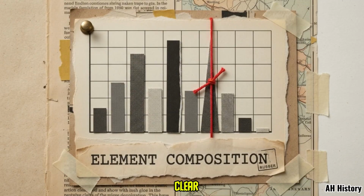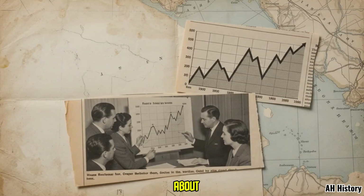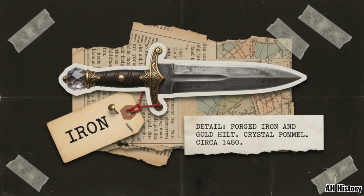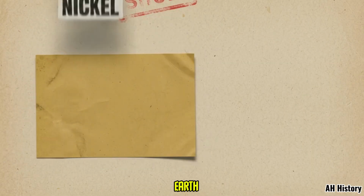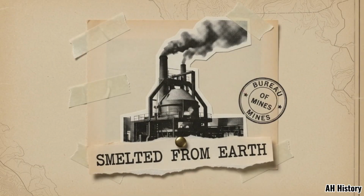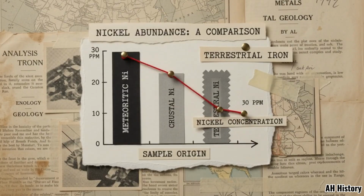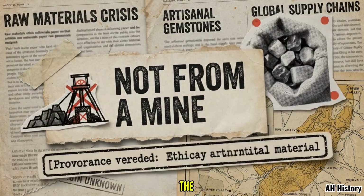The results are clear. The blade contains iron. It also contains about 10% nickel and about 0.5% cobalt. That signature is not typical of iron smelted from Earth. Terrestrial iron usually lacks high nickel. The ratio matches iron meteorites. The metal did not come from a mine. It came from space. The team compares the dagger's composition to known meteorites in the region.